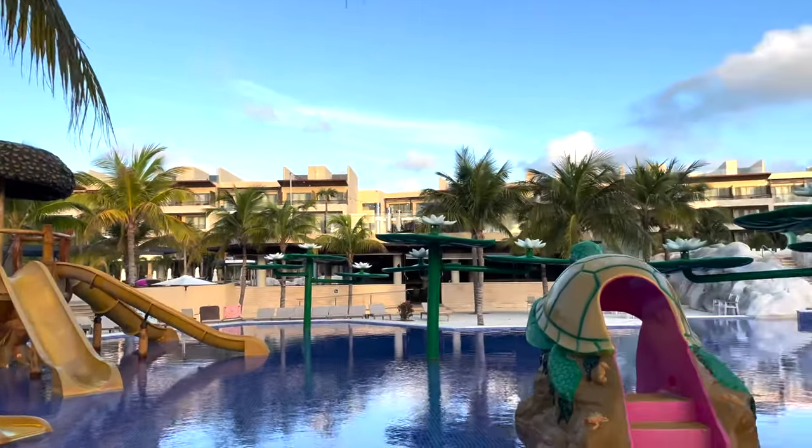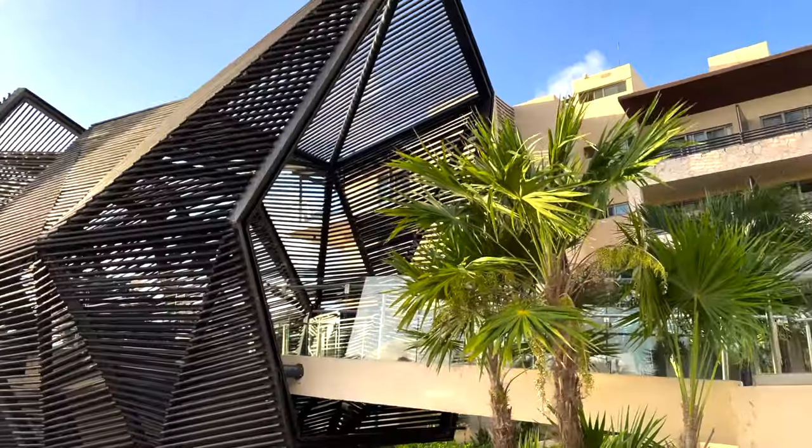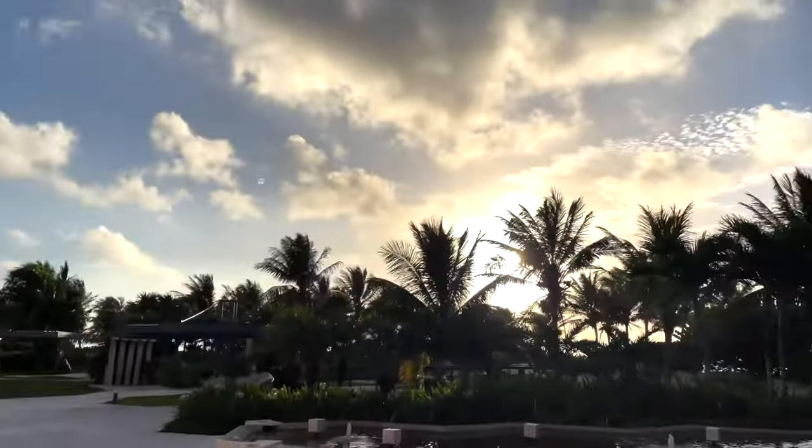For day 4, I decided to wake up and save us one of the cabanas. I was successful. Good morning. Today is day 4 of our venture here in Cancun. It's early super morning. Morning.